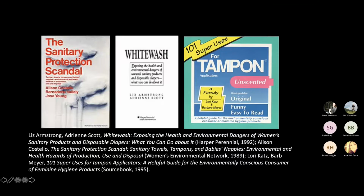In that book, the authors discuss information about the intersected economic, cultural, and medical aspects of the cycle. And they touch also on environmental impacts. And here we're talking about a wide definition of environmental, including things like toxics and scent and perfume used within the products, and the effect on the external world. So it's both environmental within the body and outside of the body.